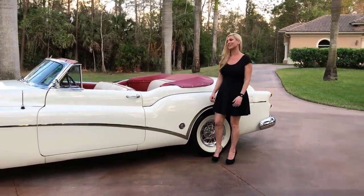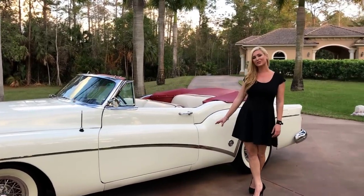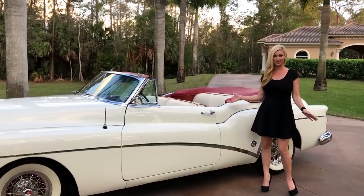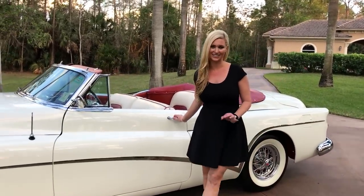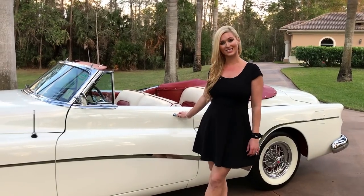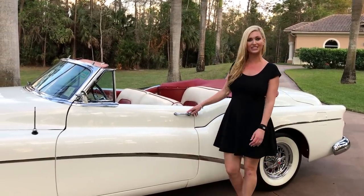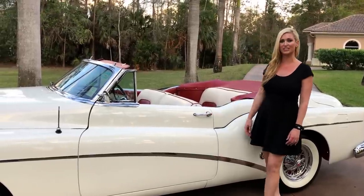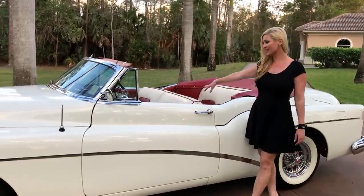I know you're tired of hearing that I have a special car, but I tell you, I do have a special car today. It is a 1953 Buick Skylark Roadmaster, and that's pretty special if you ask me. However, there's something else that's extremely special about this car, and it is Coach Mike Ditka's vehicle that he still presently owns and enjoys and loves. And we here at Autohaus have been given the privilege to show it off. And it's a beautiful color combination.